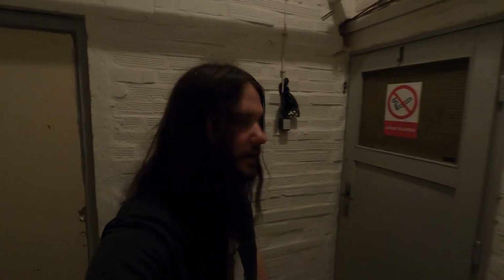I'm gonna leave my room now again, and let's make a tour of the museum. Hopefully there are not so many people around so I can show you some stuff.